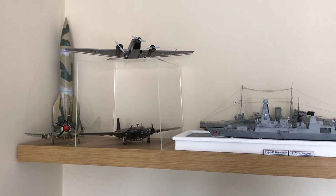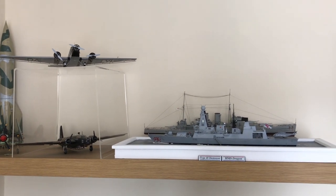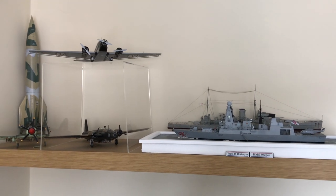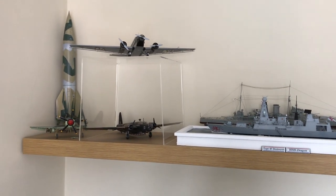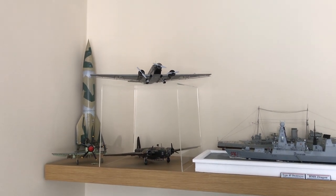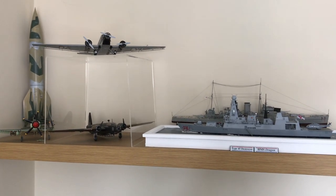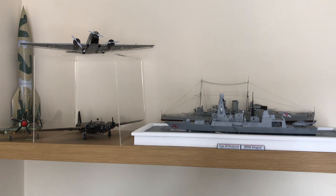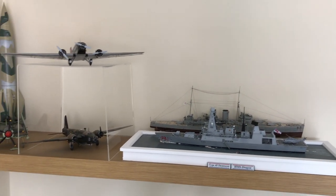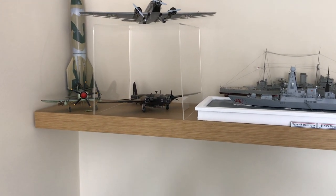So these are some of my models that are currently on display. What I tend to do is rotate them a little bit, and as a new one comes along, I reorganise. Some come out of storage and go on the shelf, and some go from the shelf to storage. You'll recognise the Ju 52, which was the first one we finished on the channel. And you'll recognise the Type 45. There's Trumpeter's Exeter behind it, and Airfix's beautiful Wellington behind that.